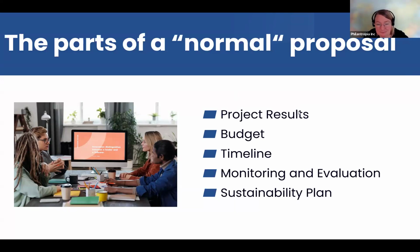The budget. How much money do you need for it? How do you want to spend that money, etc. What is every single budget line? A timeline, how long will it take you to finish that project? What are milestones along the way? Usually you would include something like a monitoring and evaluation plan, depending on the size of the project. This might be very simple. The example we're going to talk about today is also a simple example, but this can also become very, very complicated. And a sustainability plan at the end.